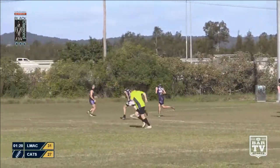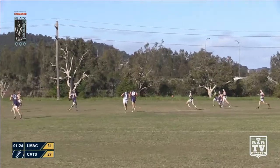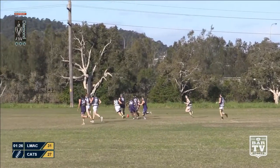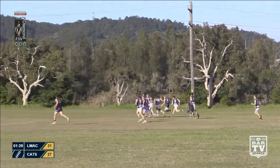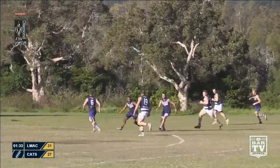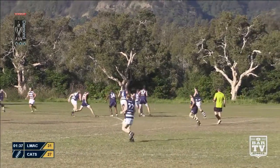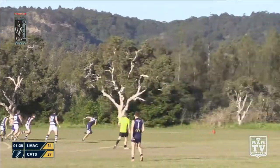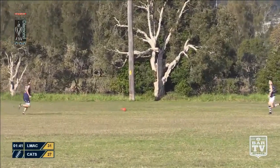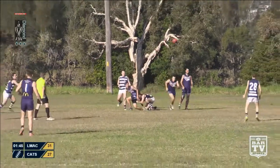Good mark from Chad Hooton. He's kicked it forward to absolutely no one. See what Damon Chuali can make of it. He's pushed the ball forward. Hand pass over the top. Elijah's picking it up. Sean Mills back to Jimmy Waring. Kicks it into a Muswellbrook player and it goes back 40 metres. Rory Sleath picked it up again.